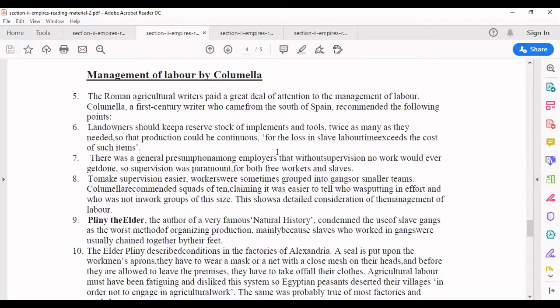There was a general presumption among employers that without supervision, no work could ever get done. And so, supervision was paramount for both free workers as well as slaves. To make the supervision easier, workers were sometimes grouped into gangs or smaller teams. Columella commended squads of 10, claiming it was easier to tell who was putting in the effort and who was not in the groups of 10. This shows detailed consideration of the management of labor.